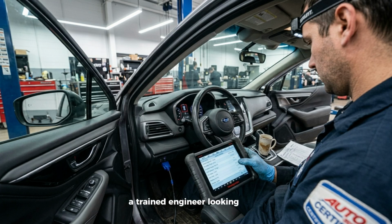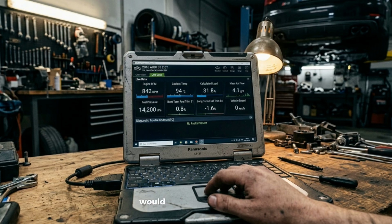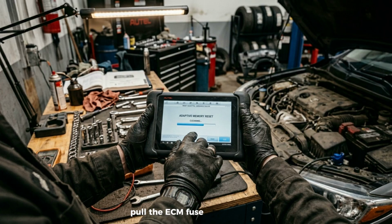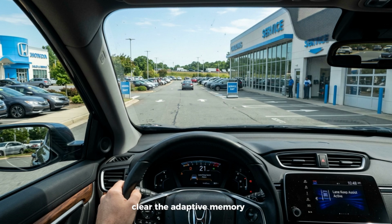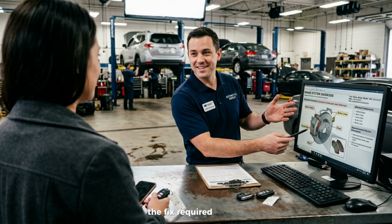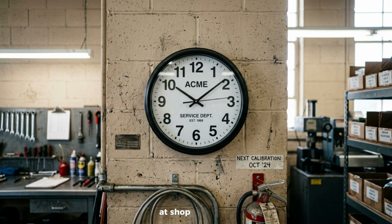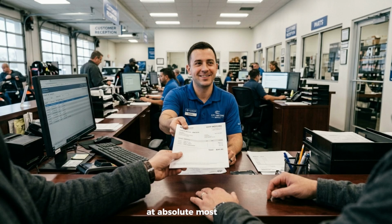A trained engineer looking at the live data stream from the OBD2 port would immediately identify elevated long-term fuel trim percentages, pull the ECM fuse for 15 minutes, clear the adaptive memory, and send the customer home. The fix required no parts, no chemicals, and about 20 minutes of a technician's time. At shop labor rates, that visit should have cost the customer $40 to $60 at absolute most.